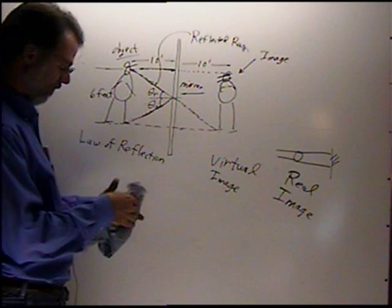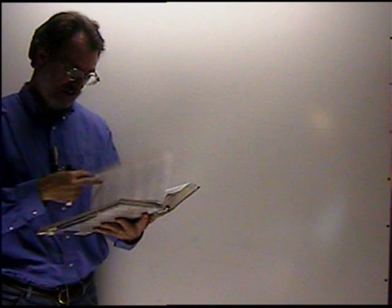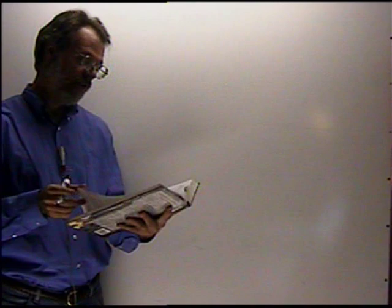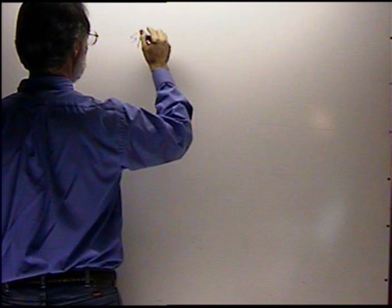I'm going to erase this. If you flip to page 388, they talk about spherical mirrors, and if you look at pages 388, 389, and 390, and the next couple pages, we're talking about mirrors that are shaped, in other words, spherical. Spherical mirror.